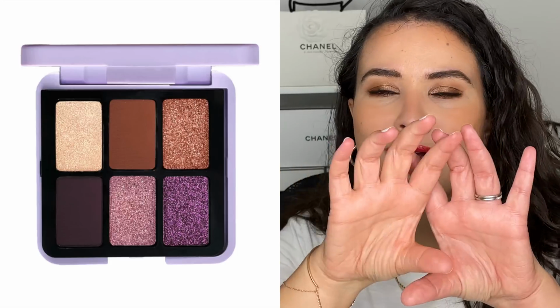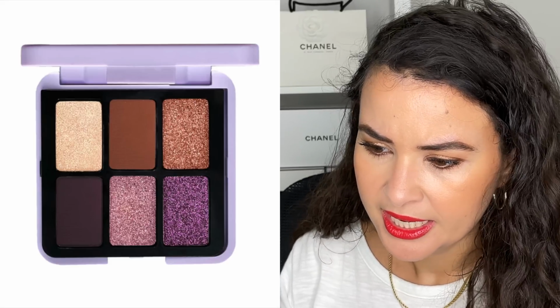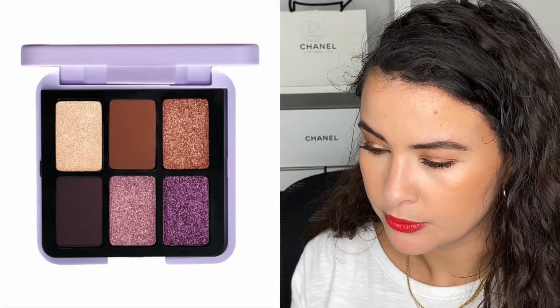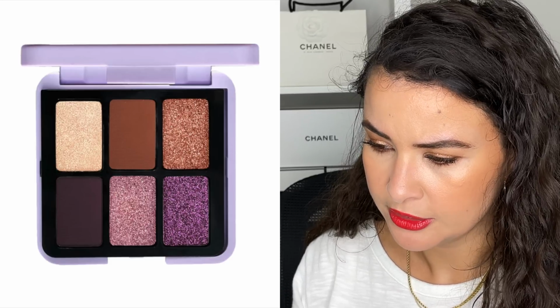I'm used to seeing like the large 18 shadow palettes. When I think Pat Mcgrath, that's what I think of. So I guess there have been some smaller palettes before. So this is 6 shadows. It's a mixture of matte, shimmer, and metallic finish as well.